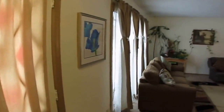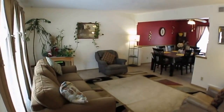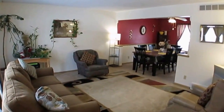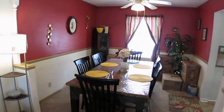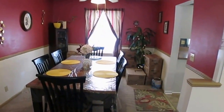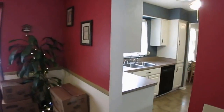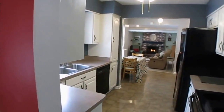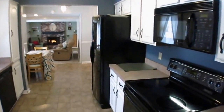We enter through a grand, double-wide door entrance into the foyer with a grand spiral staircase. The living room features a large bow window with lots of sunlight. Notice the updated kitchen with newer white cabinets, and all appliances will stay.